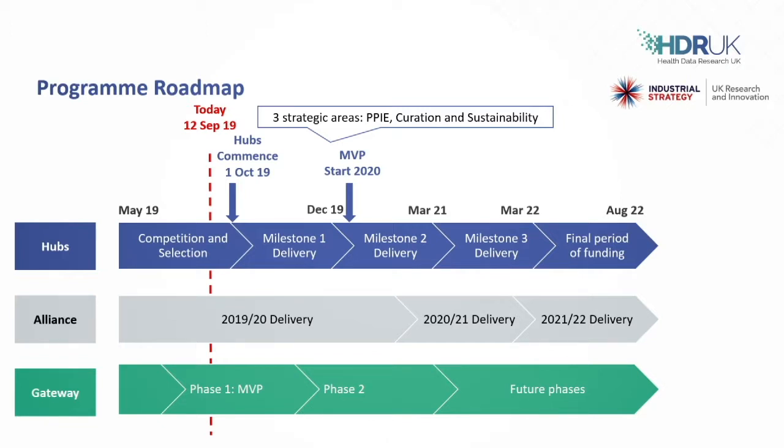Across those, then, there are going to be 3 strategic areas which we'll be encouraging, as Andrew mentioned at the start. Across the hubs, we're encouraging them to work together on 3 key areas: public and patient involvement and engagement, curation, and sustainability of their model. So these will be worked on across the hubs, and we'll be starting today on that. So these are really important areas.